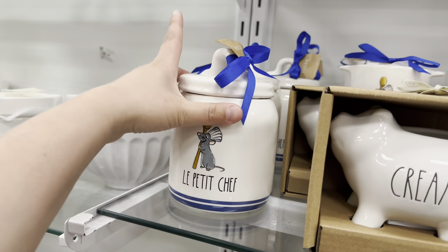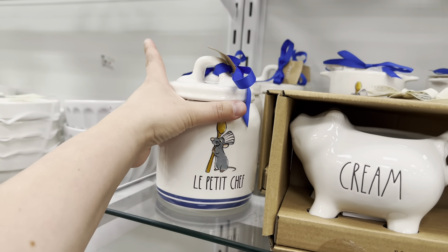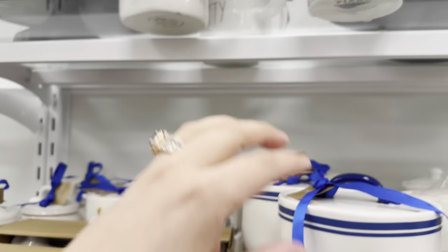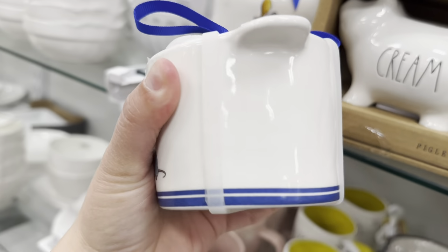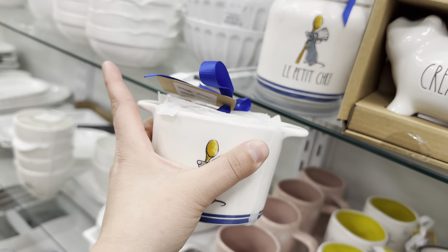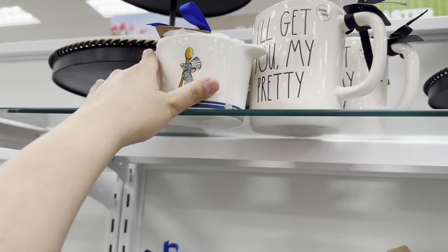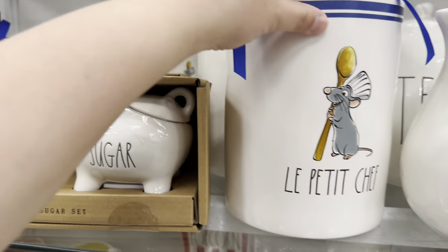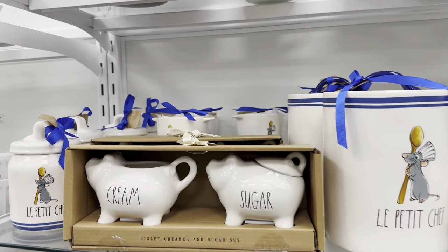This is the little Ratatouille Pixar and Ray Dunn collaboration. Look at this cute little pot. Oh my God, how cute. This is not a pot. These are like the little measuring cups. So cute. Look at all those little measuring cups. And then they have like the little pot for flour. So cute.